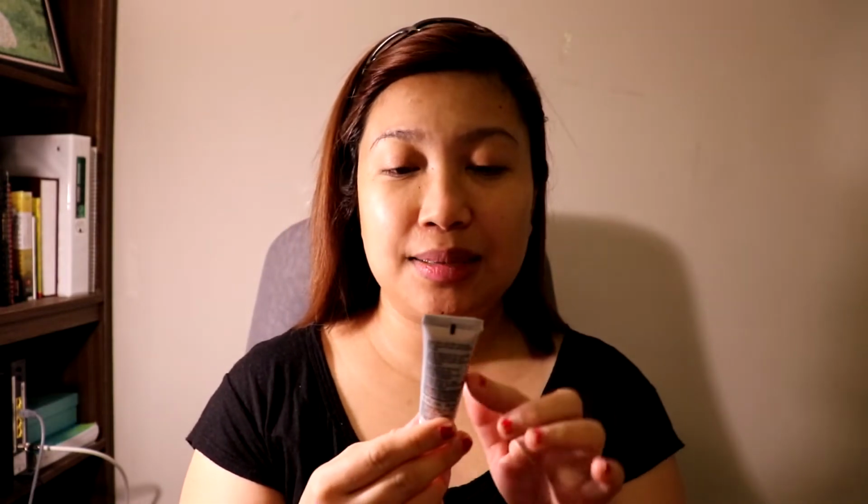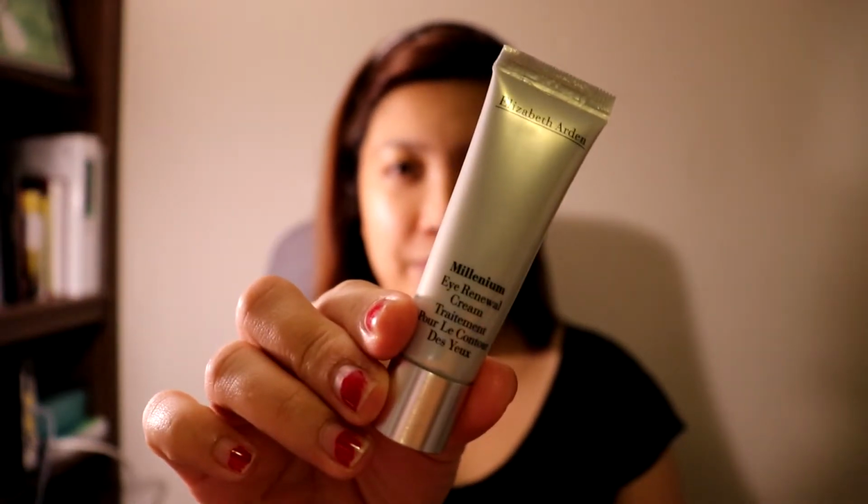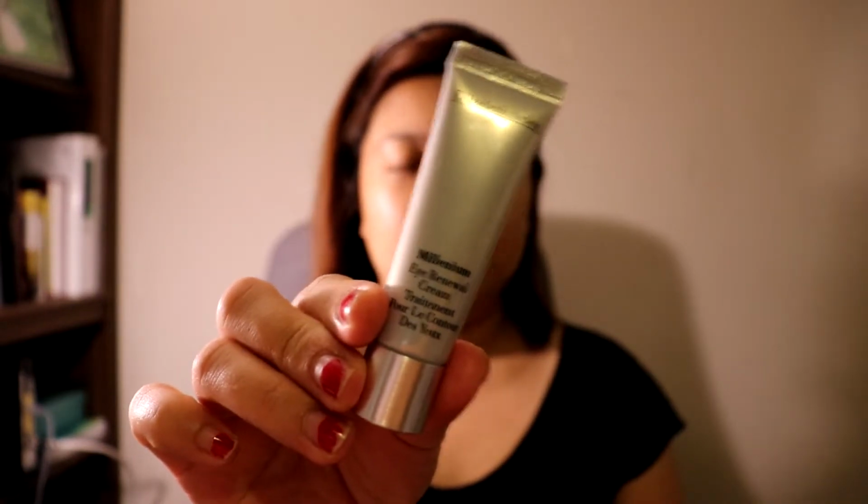Next! Last but not the least is my Elizabeth Arden Eye Renewal Cream. So here you go. This is applied every night after cleansing skin. It infuses the skin with precious moisture. For me, it doesn't really change my eyes, but I just apply it because it's part of the set.